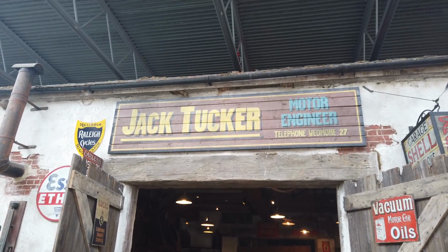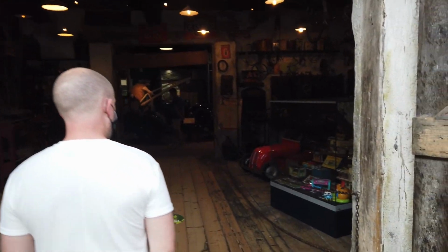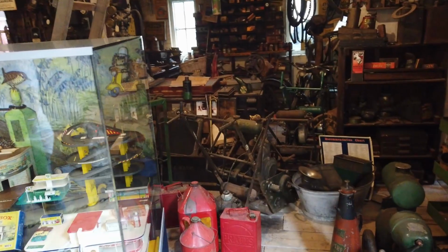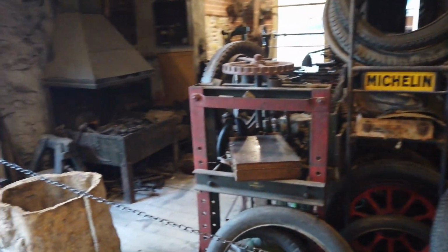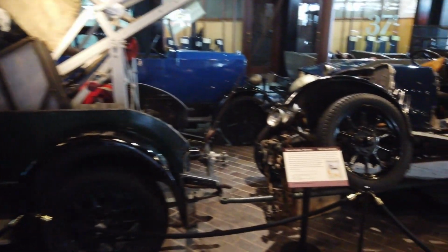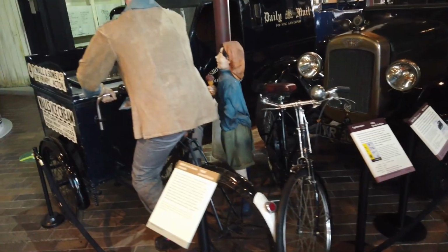Right then, Jack Tucker, let's see what you got. This is very nice, isn't it? Theming. We are in Jack Tucker's garage. He's left it in a bit of a state, I'll be honest. Oh, gosh. He's not even finished working on most of these vehicles either. That's not gone well.